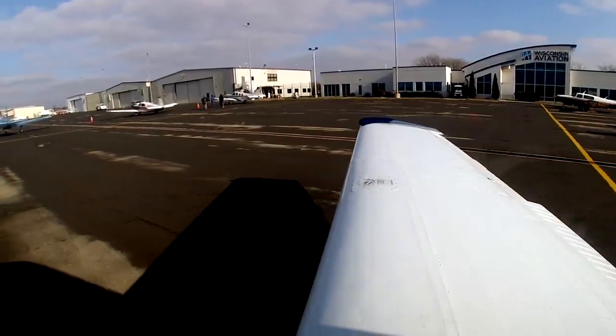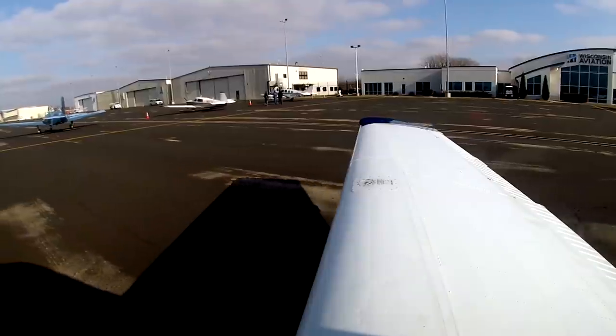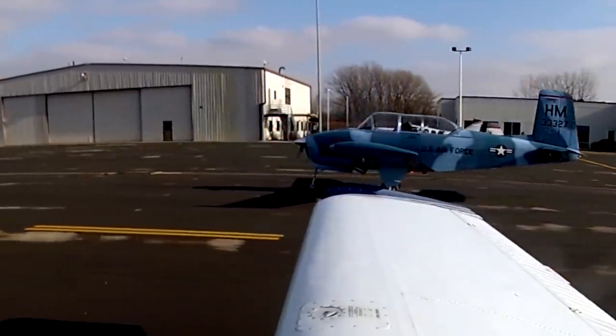That jet's playing here. Other people are looking at the turbine Bonanza with interest too. Yep. Wow, look at the exhaust on that thing. Yeah, wow, that's really shiny. Guy takes care of it.